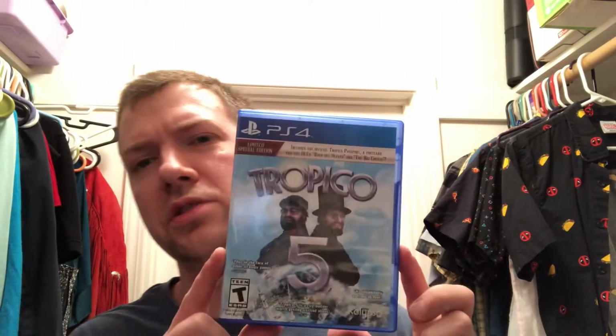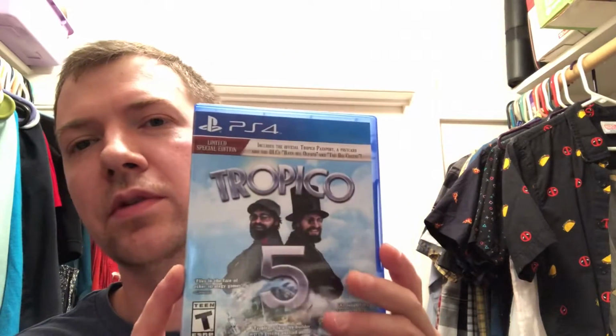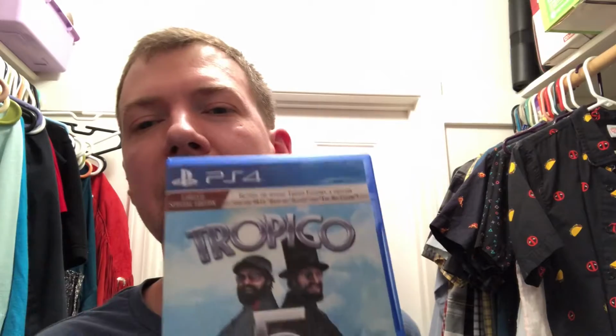And a few days before that, I found Tropico 5 for the PS4 for $3 as well, which is also complete. It's got a passport and a postcard and everything. So this one's not worth too much either, maybe 10. I can trade it in to GameStop for like $1 more than I paid for it, which I might just do, because it doesn't go for much more than like 10 on eBay. But yeah, I got those.